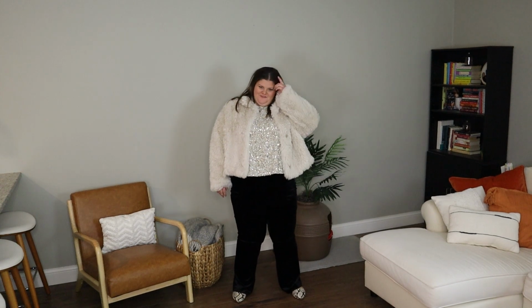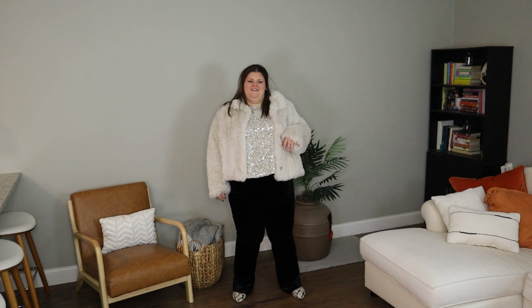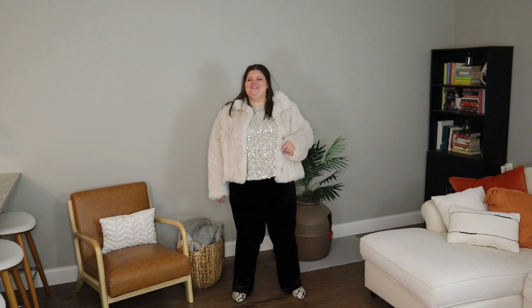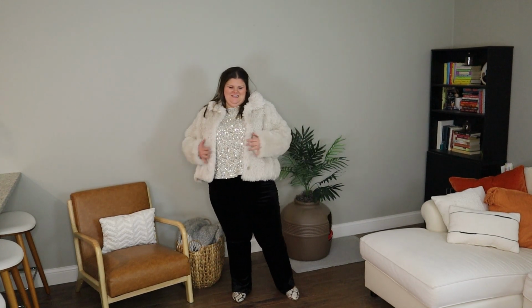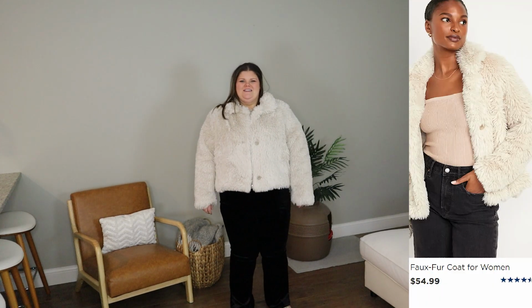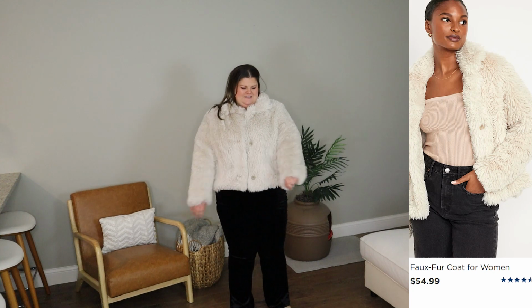And last up, we have a super holiday-leaning outfit. It's velvet and sparkle and fur, so definitely very holiday. The first piece is this fur jacket. I'm wearing a size XXL and it is in this cream color.